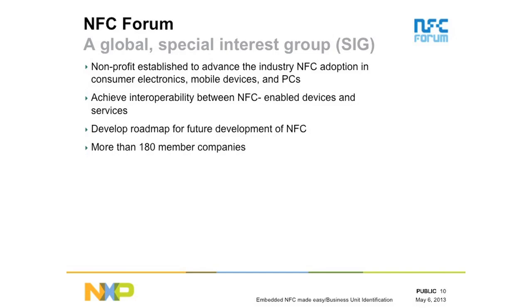So historically with the RFID, there was proprietary technologies all over the world. For example, type A and type B was big in Europe. Felica was big in Japan. So it was difficult to take whatever tag you had or whatever reader you had to various countries and have them work. So NFC is a global standard trying to basically be designed wherever you go in the world, your tag and your NFC devices will be able to communicate with one another. And also make sure they're focusing on the future roadmap for NFC developments. And there's now more than 180 member companies in the NFC Forum that are just growing daily.